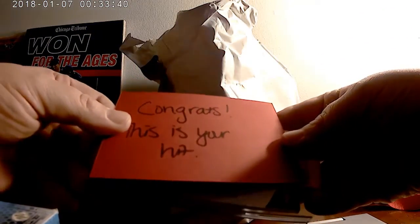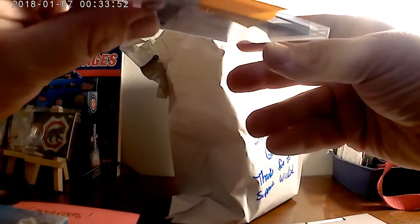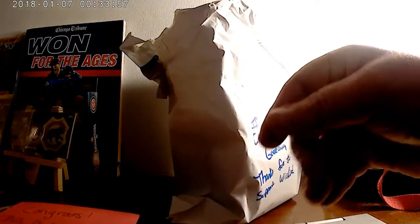Congrats, this is your hit. A Victor Caratini patch card. Numbered 38 out of 99. I know I'm a big Cubs fan.